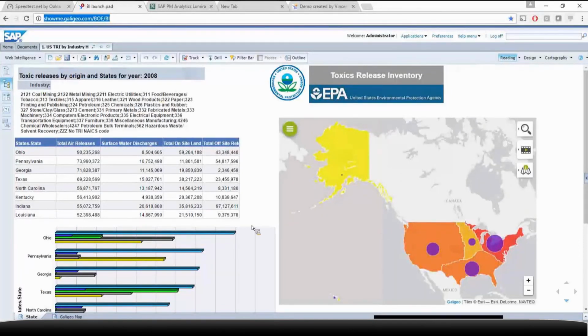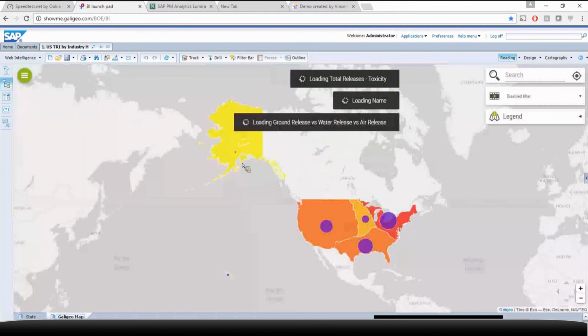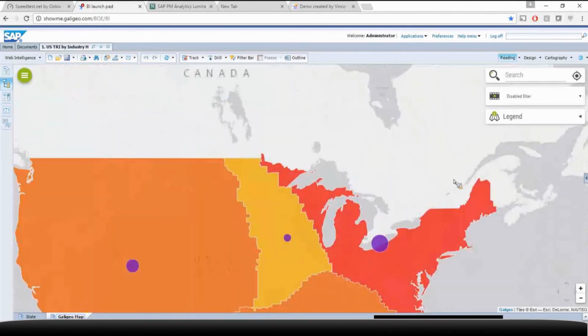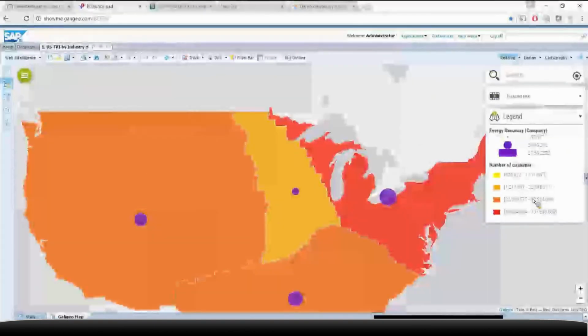Just for this final purpose, I'll open up the map as a standalone report so you can see exactly what's going on. Again, we have this notion of custom territories on the map. This doesn't follow, obviously, geopolitical boundaries defined by the states across North America. Same as in Design Studio, same as within Lumira. Your users are going to be presented with a legend. That legend is going to give them some type of indicator around what the KPI is here. It's number of customers as well as energy recovery. We're looking at different releases here across the U.S.